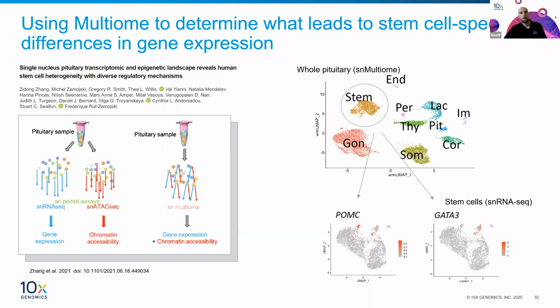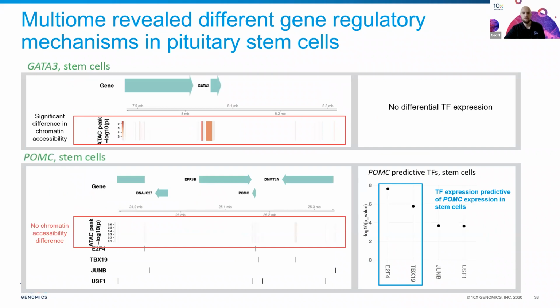And then since these researchers were primarily interested in the stem cell population, they then reclustered just these cells. And that led to the UMAP plots along the bottom. Here, at the mRNA level, they observed differential gene expression patterns in the apparently heterogeneous stem cells. So just because cells are the same type doesn't mean that they express exactly the same set of genes. But the key question is, what are the mechanisms that are leading to differential expression within this stem cell population? So we'll quickly examine how they used the multiome data to provide insights into transcription factors and epigenetic mechanisms that shape gene expression within the same pituitary stem cell type.